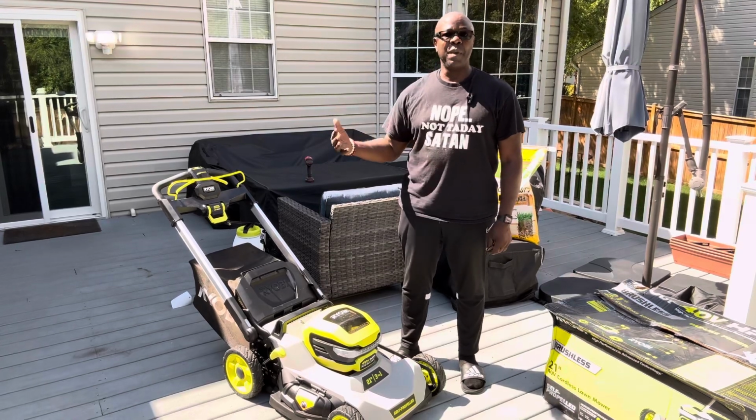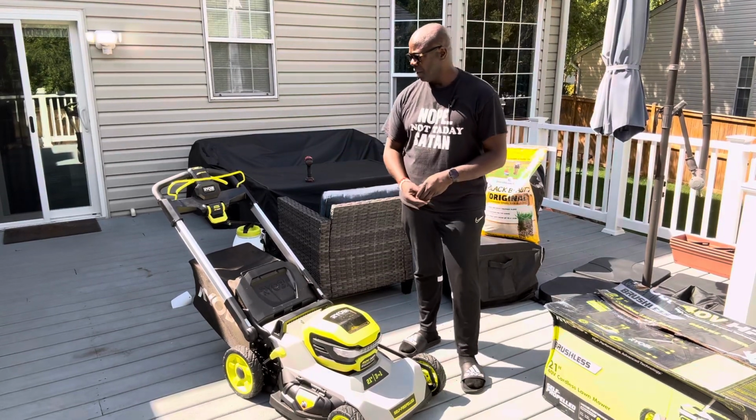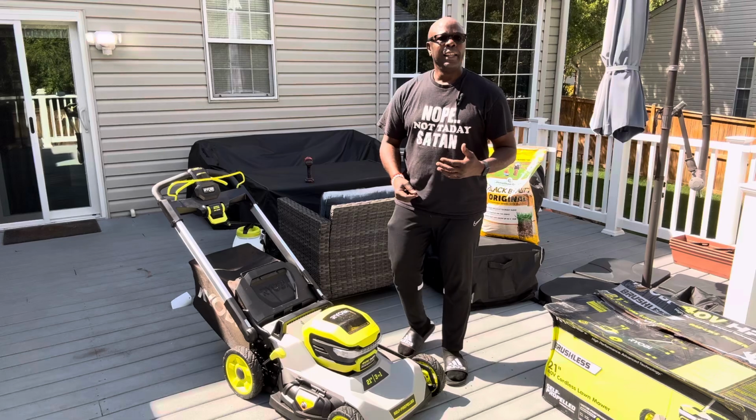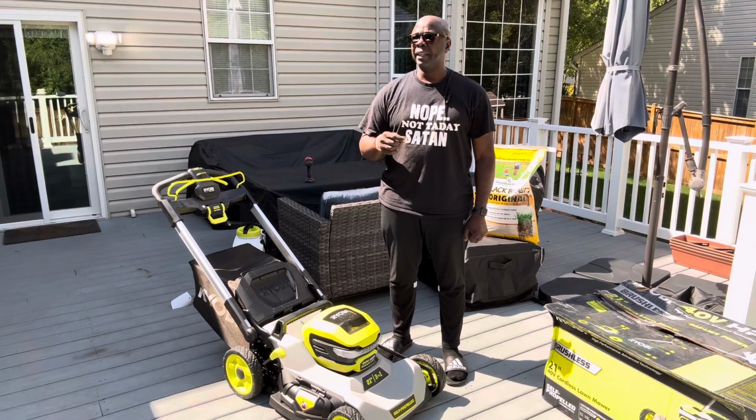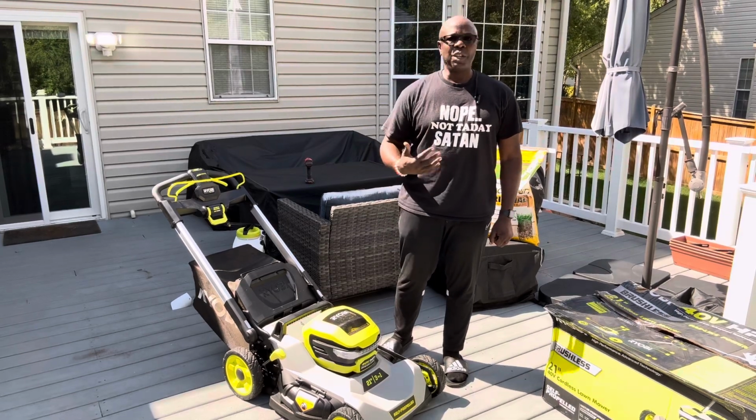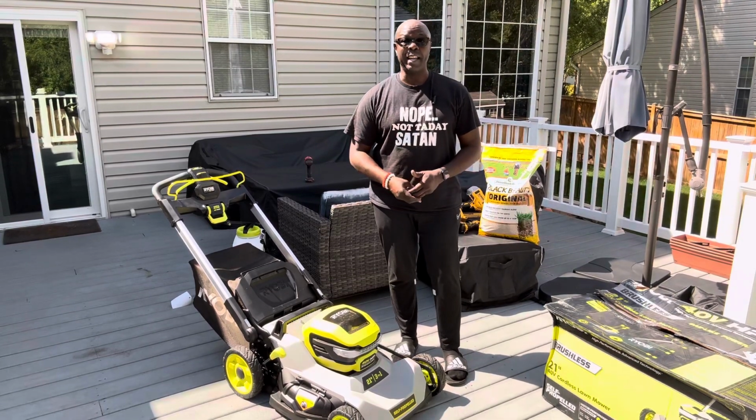So this actually gave me more batteries. I have a few more chargers downstairs. But I just want to say that if you want to do your yard, if you want to get a nice yard, you don't have to spend a lot of money to do that.